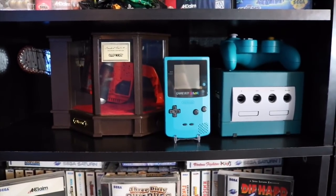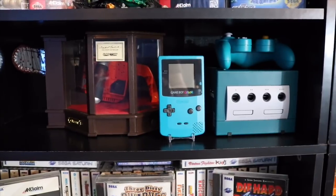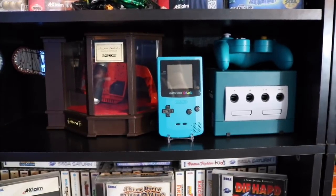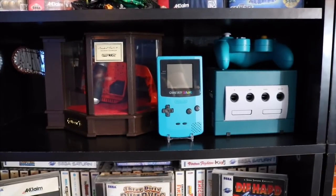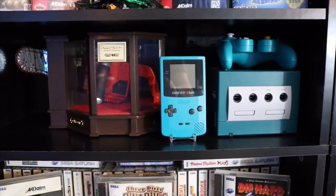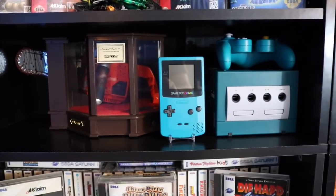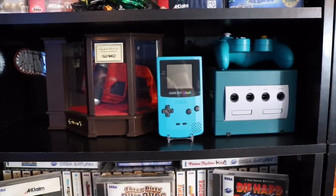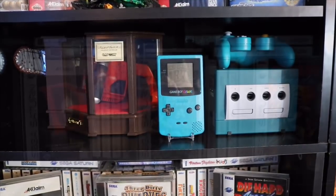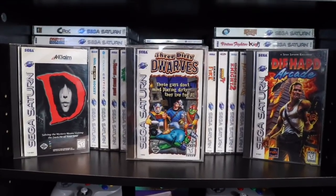We also have this teal Game Boy Color, and we even have this teal GameCube, which is actually an NR Reader GameCube, which is part of the GameCube development. So this one does not actually play actual GameCube games, but it does play ones that were part of the development for the GameCube. And then we move on to one of my Sega Saturn shelves.